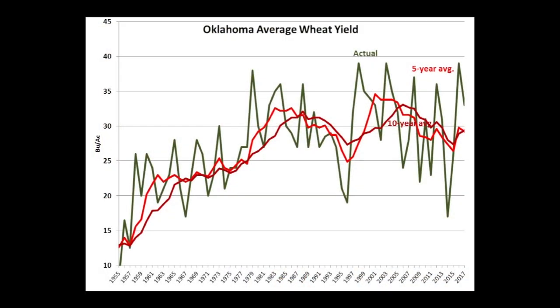Well, it depends on how you measure that. You can do a five-year average, or you can do a 10-year average. If you look at the five-year average, go back 10 years, it peaked in 2004 at 35 bushels per acre. If you include '17 and back, our average yield for the last 5 years has been 29 bushels an acre. That's a 17% decline in production.